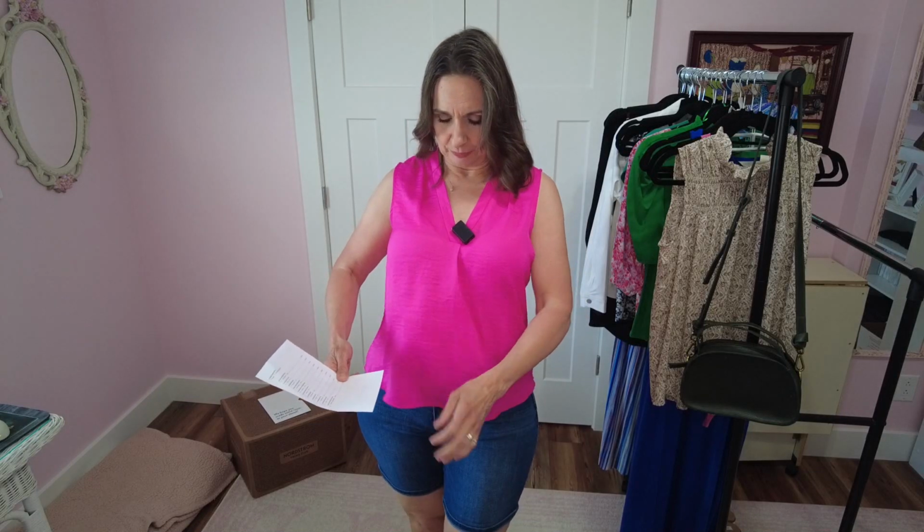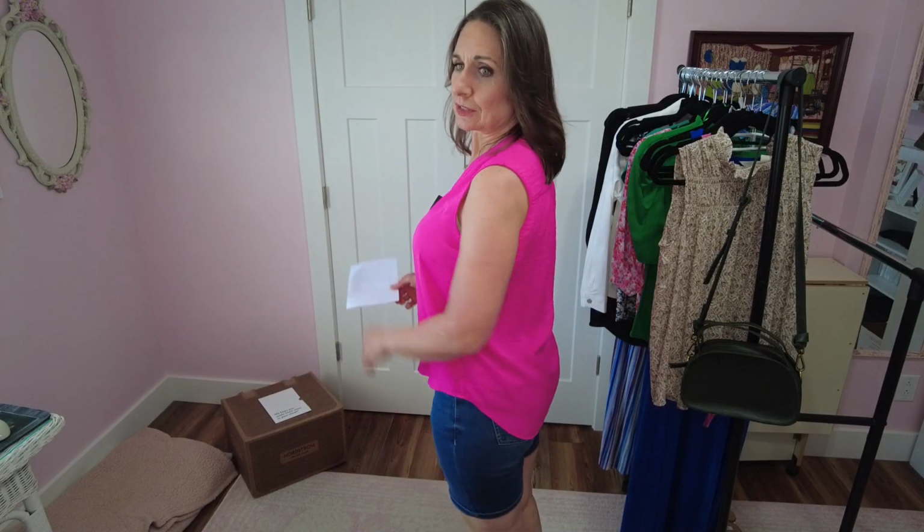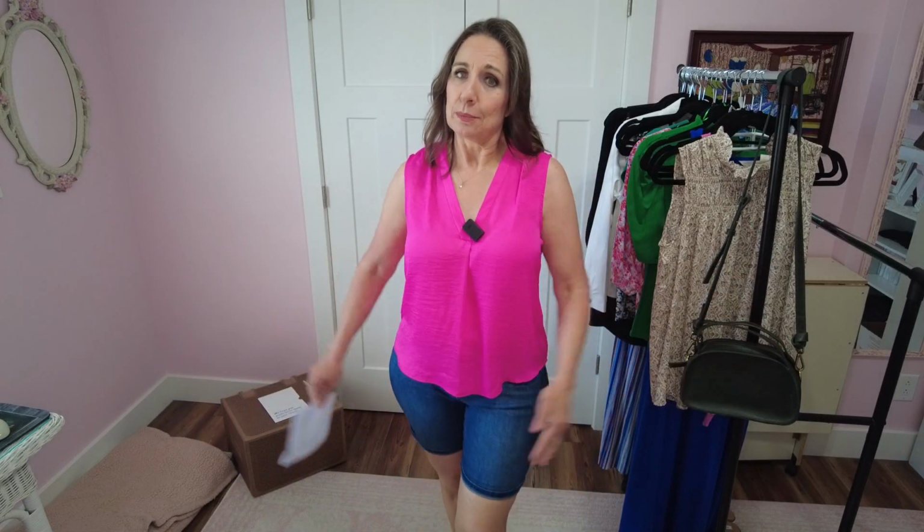It's kind of a slubbed satin. It's a satin, but it's not one of those shiny, smooth satins. It's got a little tiny bit of texture to it. It covers a little bit longer in the back to kind of cover your bum, a little bit of room through there. I think it looks great out. I think this is a really cute little top. Again, could dress it up or dress it down.